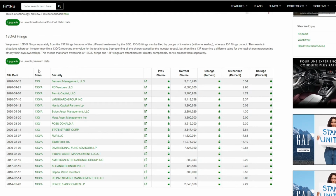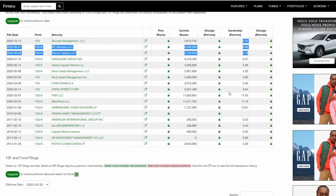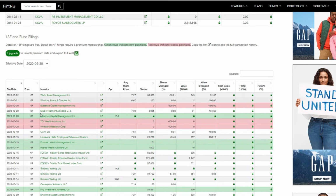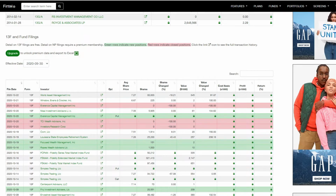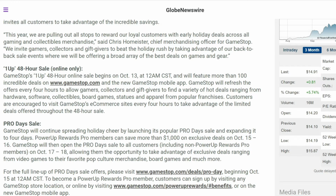Now, institutional buyers. What we get to see here is Senvest Management and RC Ventures, additions in terms of the company for the last, say, month and a half. You get to see that they have taken a stake of almost 20% of the company itself. What it looks like is mixed things when it comes to institutional buyers, whether adding or decreasing shares. Insiders, I don't see anything significant.